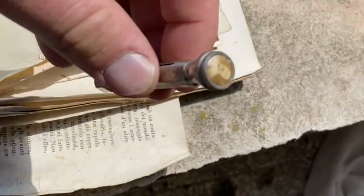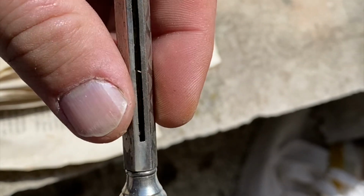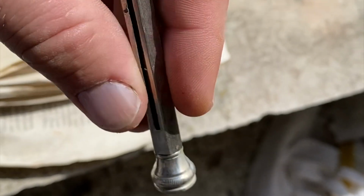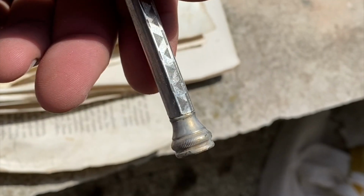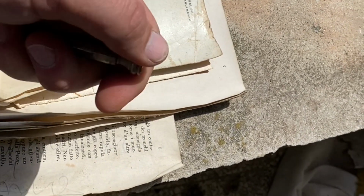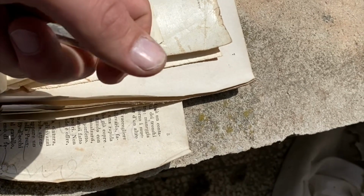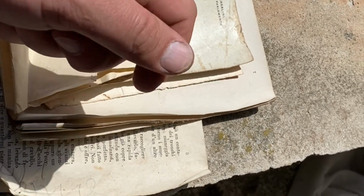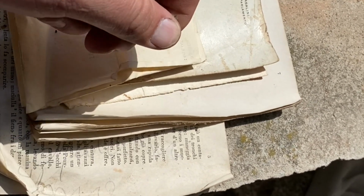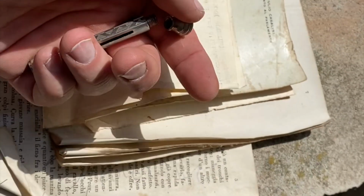But I found this and I have no idea what it is. Look, there's someone on there who looks sort of, see if that'll focus, sort of important. And then there's a hole at the other end. It's got like a thing on the side, and I can do this with my left. You can unscrew it, but nothing happens when you unscrew it. So I'd be very intrigued to find out what this is.